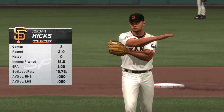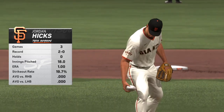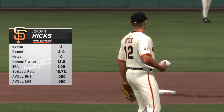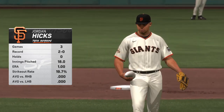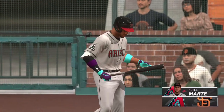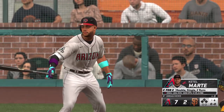Welcome back, and now on the mound to start the fourth, Jordan Hicks. And if you dig into his walk rate, his numbers are really impressive. He's really filled up the strike zone this season, so these batters better be ready to swing the bats. So back to the top of the Arizona lineup, and now Ketel Marte.